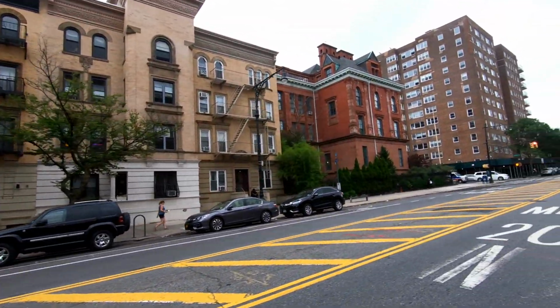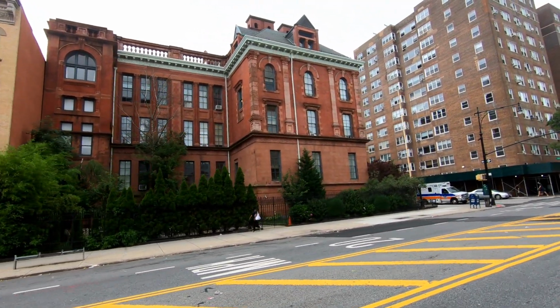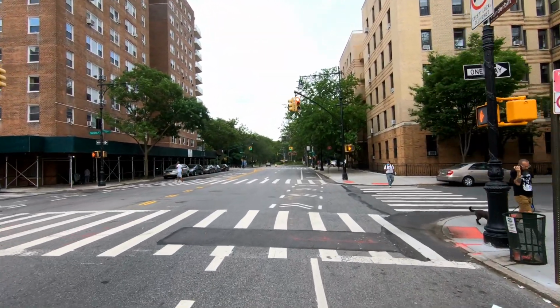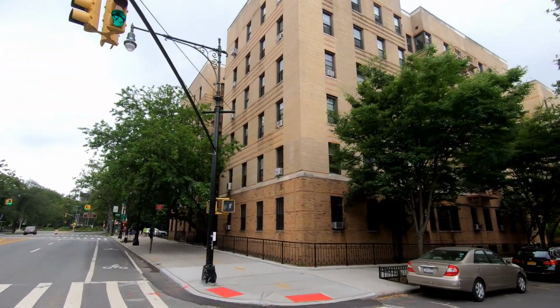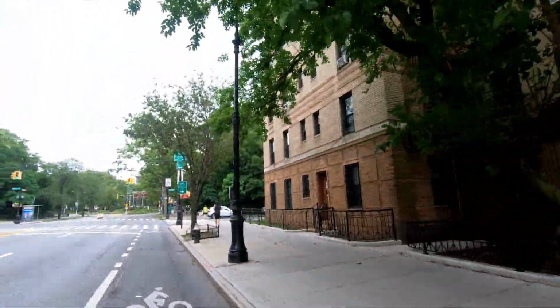So a lot of these two neighborhoods were built in the late 1800s. Victorian architecture, as well as Art Deco, which was built in the 20s and 30s and 40s.